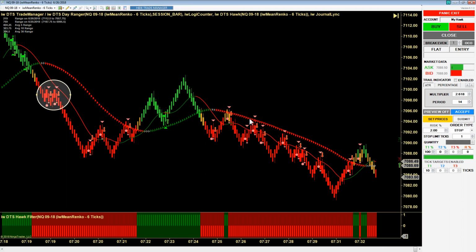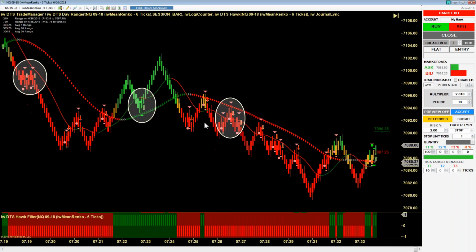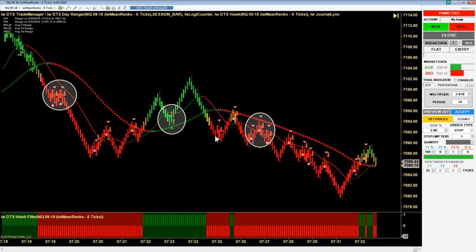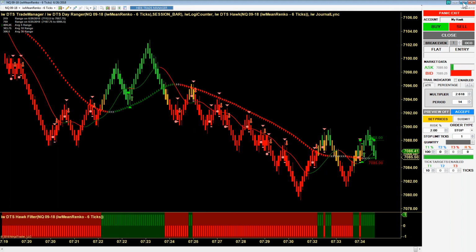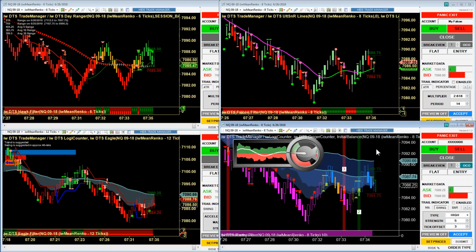Here's a first micro macro cross. Here's a first micro macro cross and a macro pullback signal, kind of piggybacking on each other. Now we're going to get a first micro macro cross higher. Here are three signals just within the last 20 minutes. Now, we all know that you don't need to trade a lot in order to earn a lot. In fact, that production line mentality can be a little detrimental to your trading success.